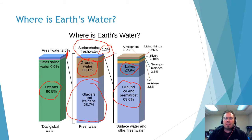So hopefully you can see right away that water is a vital resource. And we've done a lot of damage to the water supply system, not only speaking of in America, but worldwide, it's not very good. It's not a very pleasant scene.